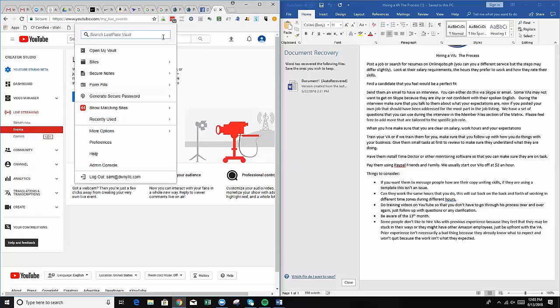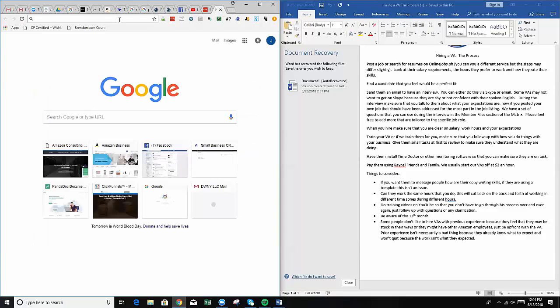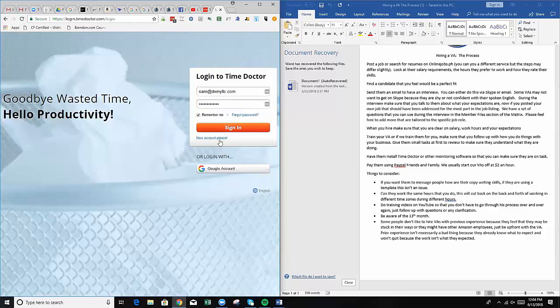Yes, LastPass. Let me show you here. So this is my information to log into my email. I can't see the password. I would have to click on this because I have access to be able to see the password. Now, if I was the VA and I had limited access, I wouldn't be able to see the password. So for example, let me go to a website and show you guys what I mean. I'm going to go to Time Doctor. You see how I go into the login right here and it says login using this? I don't see the password. Login. That's how it works. Can't see what it is.